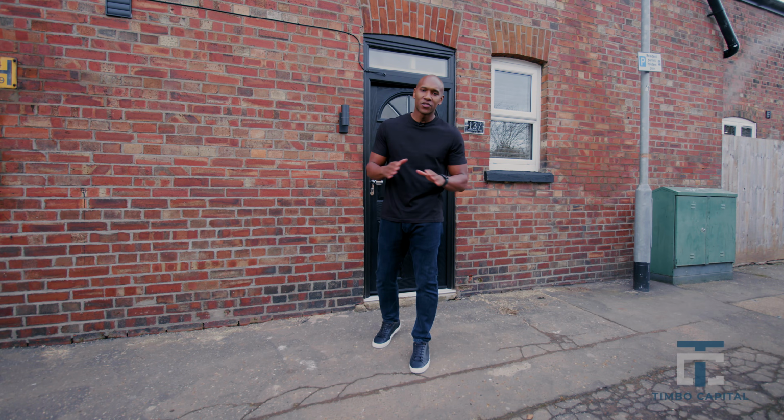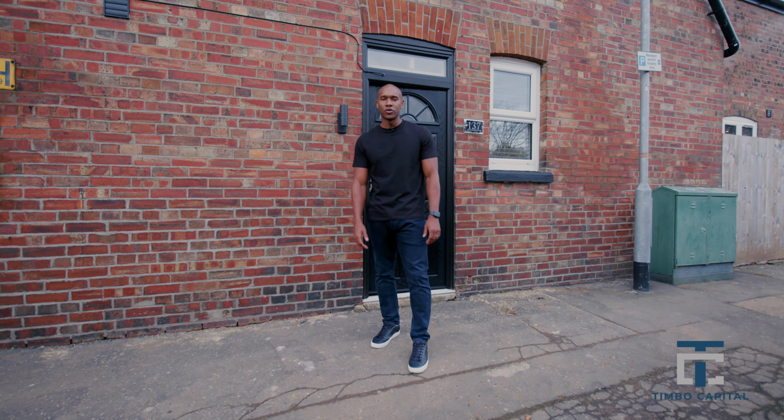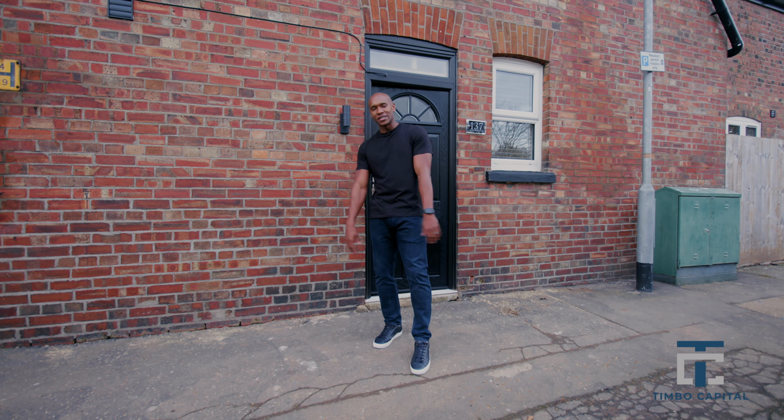Welcome back. So after 20 weeks of hard work from everyone involved, I'm now pleased to finally share with you the final 6-bed luxury HMO conversion. Come inside and I'll show you around.